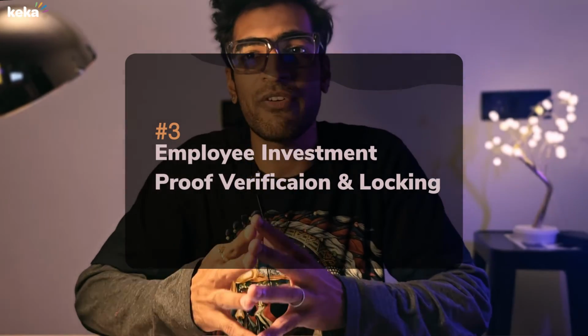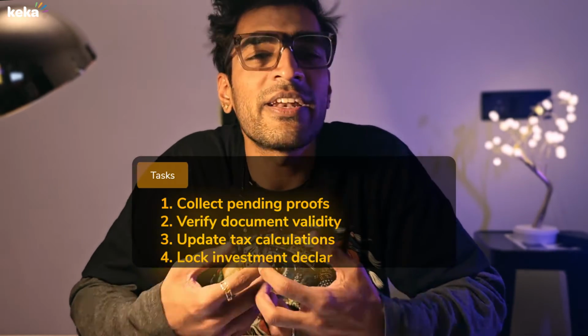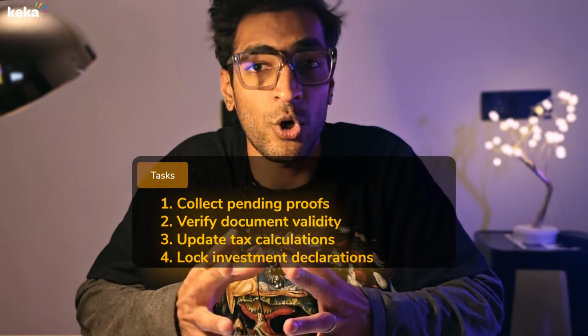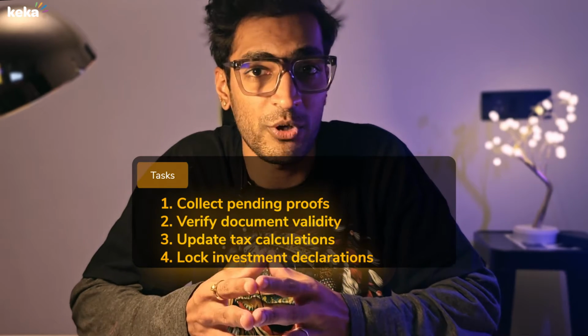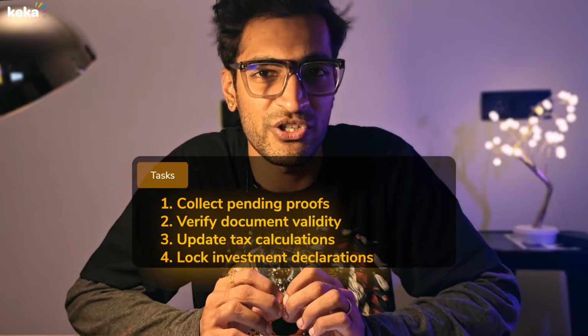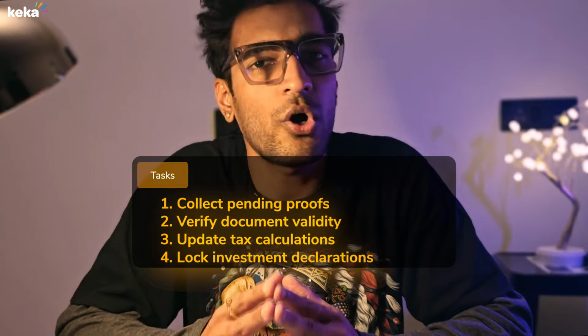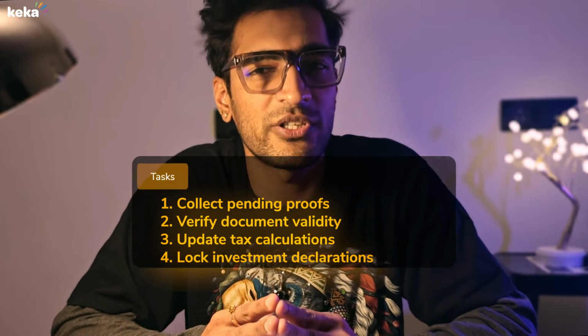Corrections take time. The third critical task is to verify and log employee investment proofs. Your employees have submitted various documents claiming tax exemptions, but have you verified their authenticity or eligibility? Before finalizing the year-end accounting, you need to collect all the pending investment proofs from the employees. Verify each document's validity and relevance to the current financial year. Update your payroll system with the final tax calculations and log the investment declarations to prevent further changes.